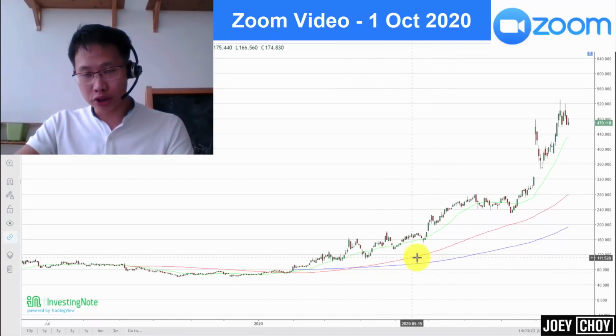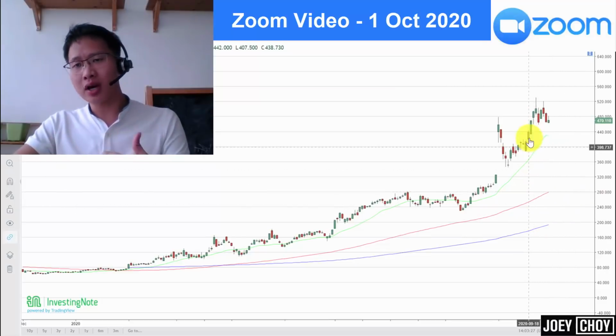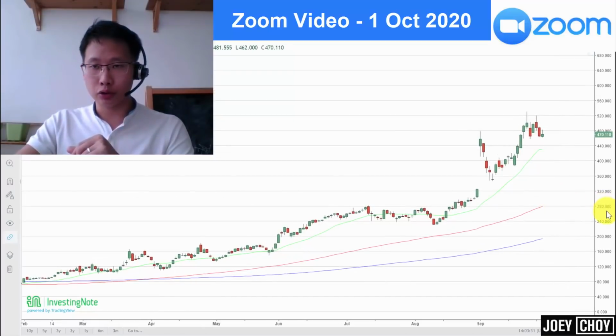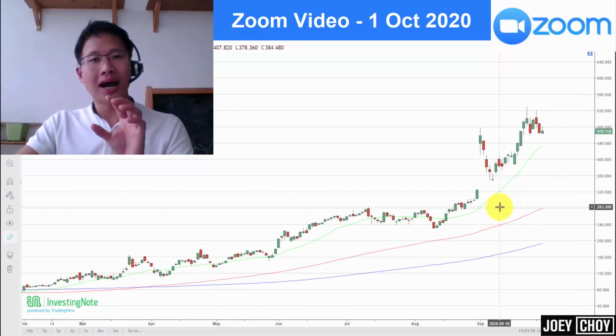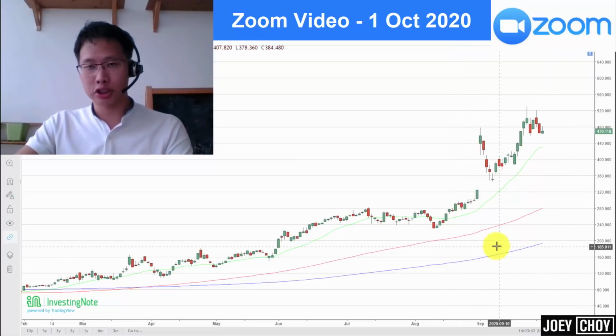You can see that it's been pushing higher and higher, a very strong and firm uptrend, I would say, right now, and we hit the peak of about $520. Let me just zoom in on the chart right over here to show you. All right, so this is where we are currently trading, at about $470. So a very, very strong uptrend. Look at this, the red line is pointing up, the blue line, the 200 days moving average, is sloping upwards very gently as well.